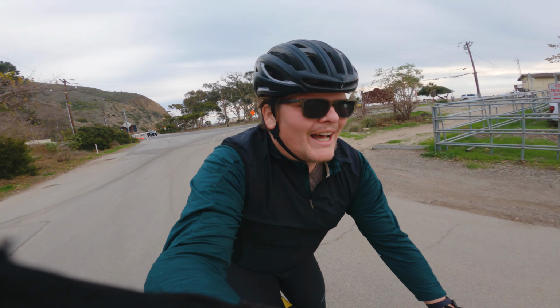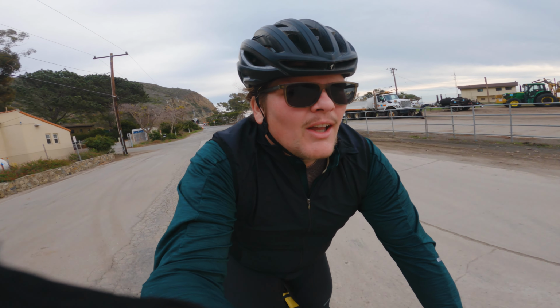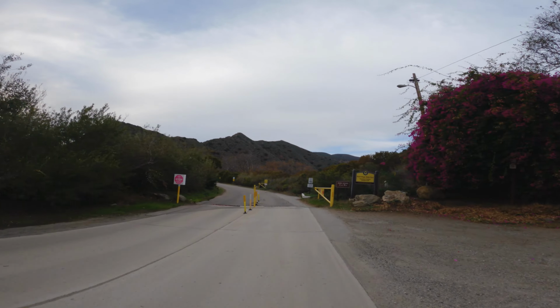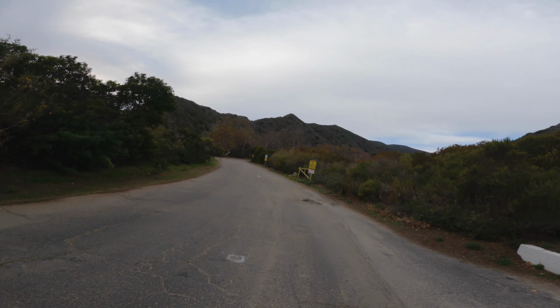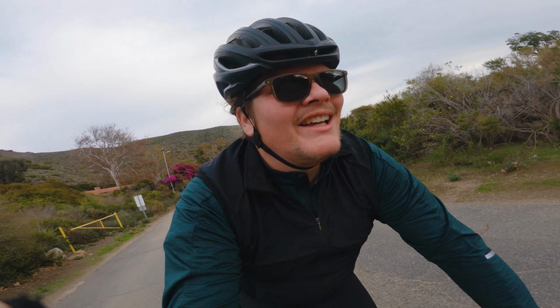All right, I made it across the PCH of death, and I can start heading in to Sycamore Canyon, which you have to go through the Sycamore Cove Beach campsites, which is right here. Entrance to some of the best riding in the mountains in Ventura County. And let me tell you, after stopping and being a little sweaty, it's really cold.